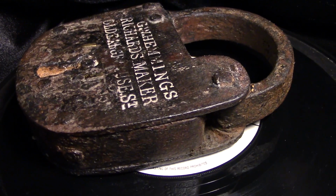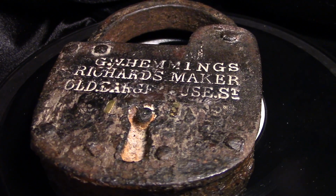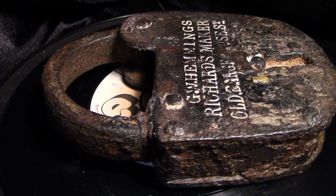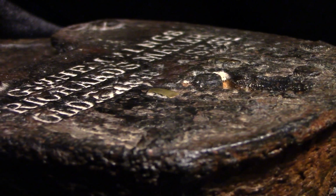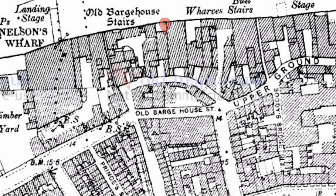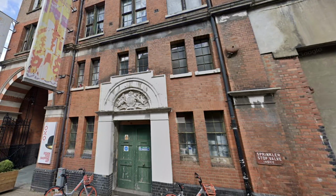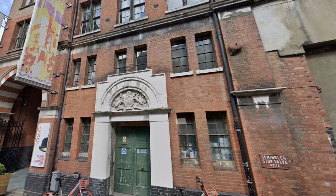The name on the padlock is actually G.W. Hemmings. Now I couldn't find a lot of information on this person, but I did find out that he was on the list in Kelly's Post Office London Directory in 1853 as a list of lightermen. He also ran his business from Old Bargehouse Street, which now is called something slightly different, but here is an old map showing the location of his business. And in a strange twist of fate, this was the same building that we held our Foragers of the Foreshore exhibition in. What are the chances of that?